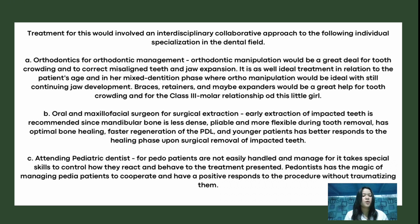Second would be the oral and maxillofacial surgeon for surgical extraction. Early extraction of impacted teeth is recommended since the mandibular bone of a younger patient is less dense, pliable, and more flexible during tooth removal, has an optimal bone healing phase, and faster regeneration of the PDL. Young patients have a better response to the healing phase of surgical removal of impacted teeth.